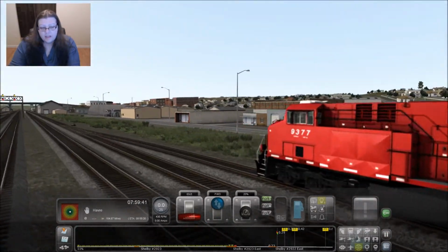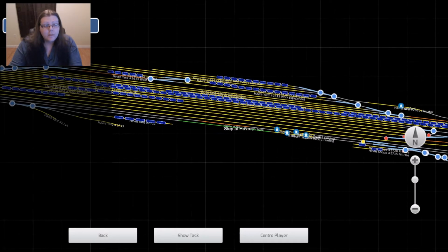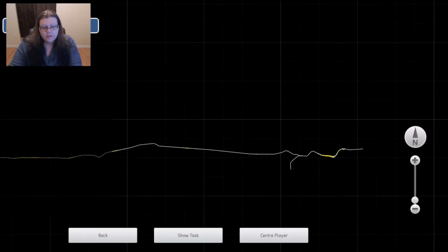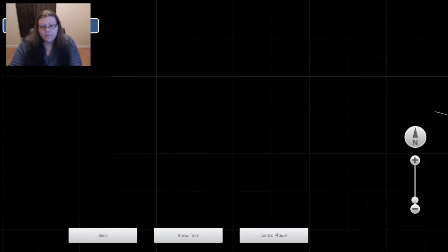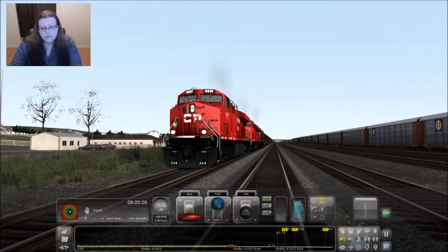And we are taking it on... What track are we on? I'm such a blonde. We're going from the Shelby yard to Havre? Is this the Montana High Line? I think this is the Montana High Line or something. We're going the whole way. I know it doesn't look that big because it's a straight line, but anyway, it's going to be a long trip. Now that I got the hard drive space to hold a long video.